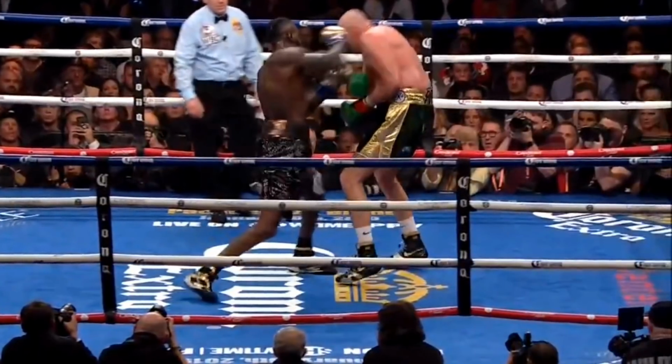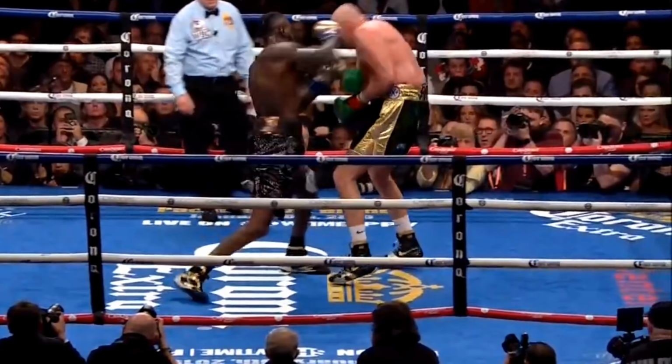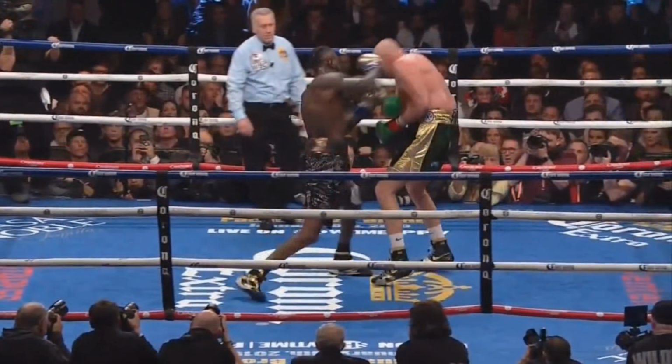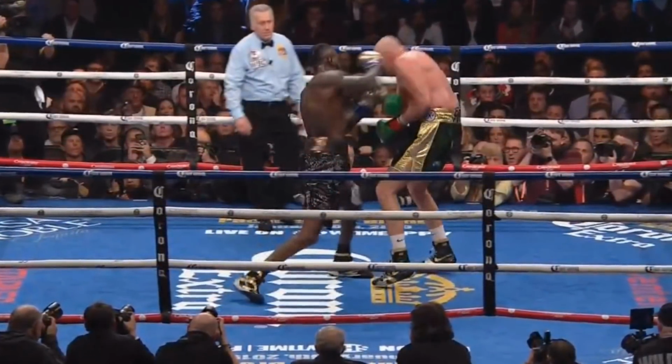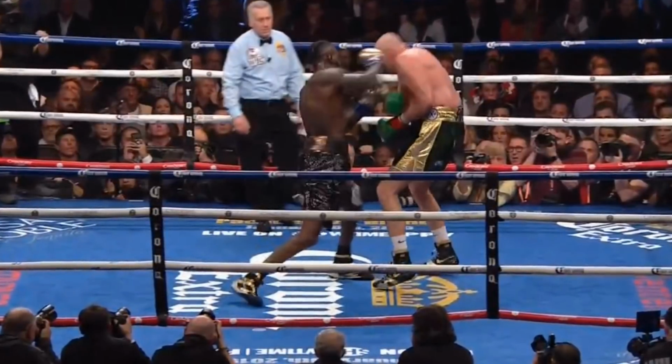And him hopping elevates himself. This is why you probably see Tyson Fury's head higher when he's trying to duck than he usually did before in the fight. And this aligned Deontay Wilder's punch a lot better. His head is toward the shoulder of Wilder, and this was just a drastic split-second error from Tyson Fury.